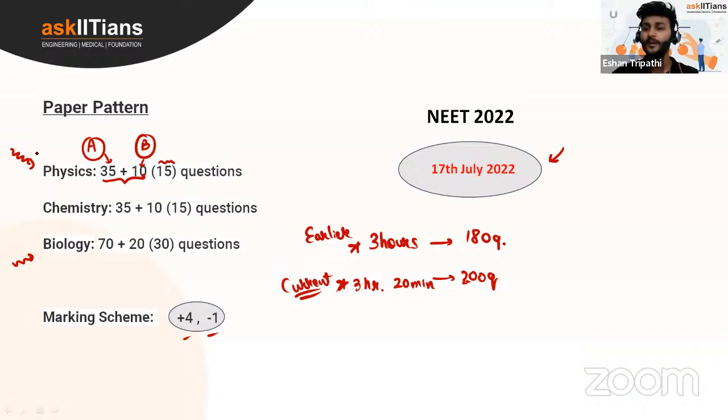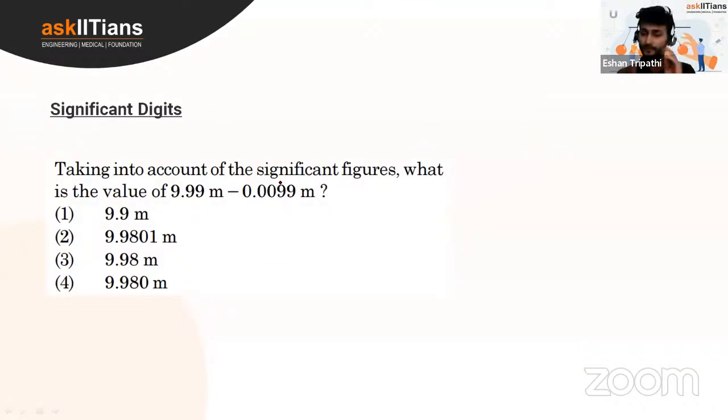So here today we are going to discuss, if our preparation is to be done in these last 4 days, what concepts we will focus on and what kind of questions we should practice. So let's start with it. I have collected some of the questions over here. The first question that we're going to discuss, based on the past year papers, is significant digits.